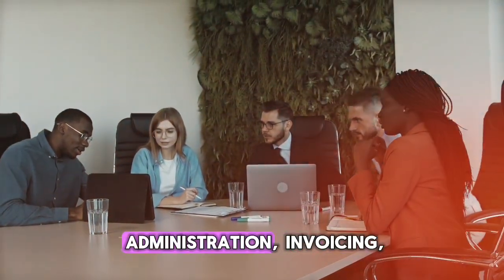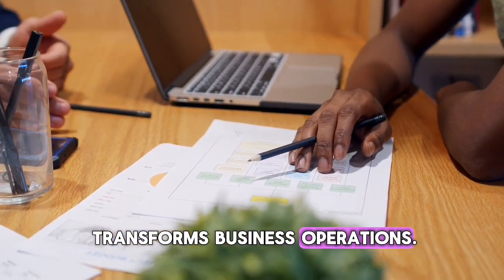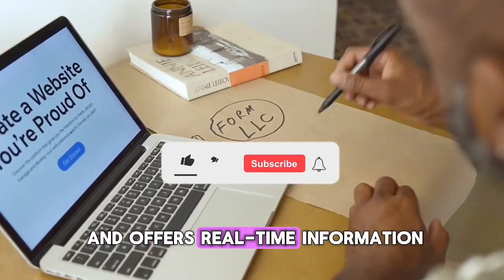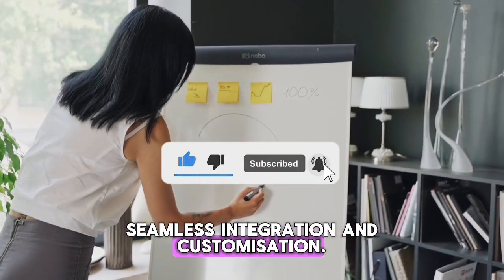Wave Software offers a user-friendly platform for financial administration, invoicing, and receipt scanning that transforms business operations. It adjusts to your business requirements with ease and offers real-time information for well-informed decision-making through seamless integration and customization.